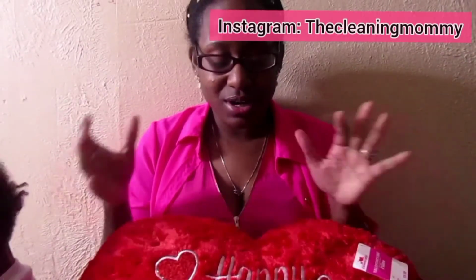I'm back from Walmart and I wanted to show you guys a few things that I got to put under my entryway table. So I got this throw blanket from Walmart. I paid $2.75. Really good price. And then I bought this pillow. As soon as I walked into the store, I saw it and knew I had to get it. I paid $9.98. And it says Happy Valentine's Day.